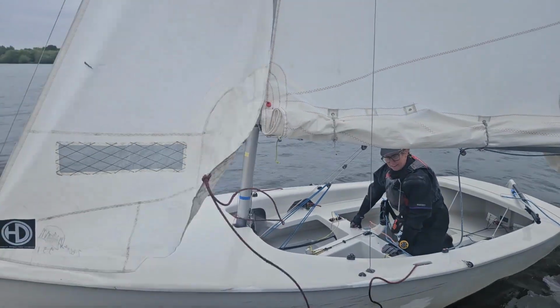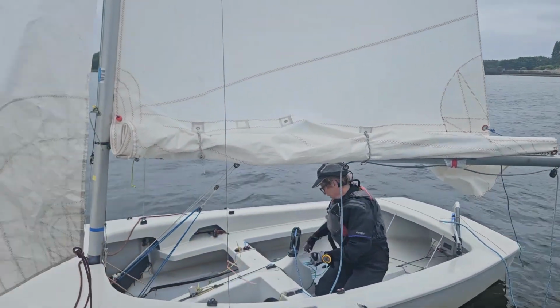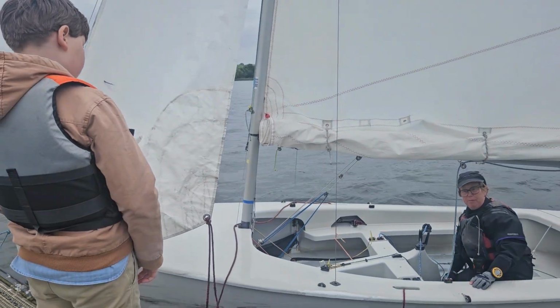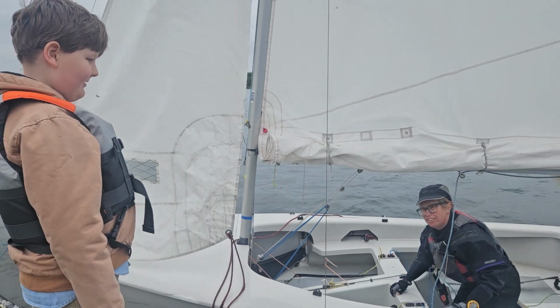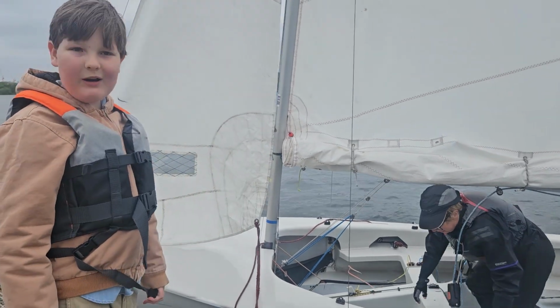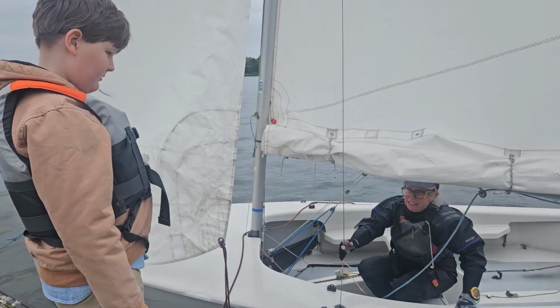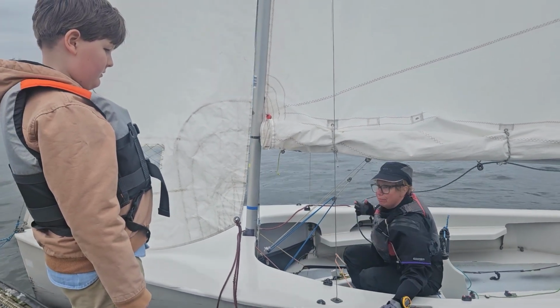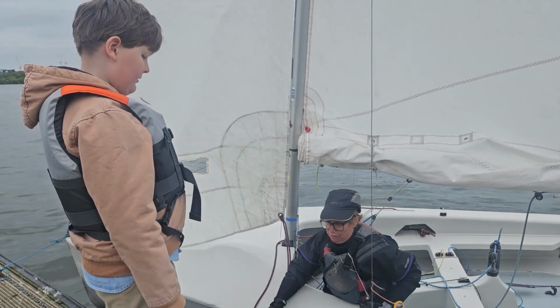How many boats do you have here? How many boats do we have in the whole place? I think there might be about 100. Hundreds, okay. But a lot of them belong to individual people, or some of them belong to other clubs. Our club has about 40 boats.